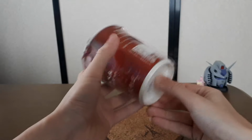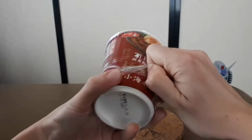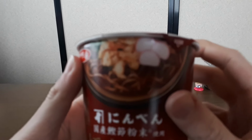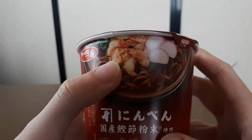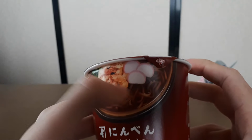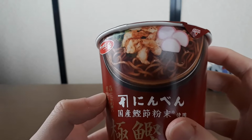So without further stalling for time, let's rend the packaging. Have a bit of a closer look. Yep, not much more to say really. The picture looks rather appetizing. I'm assuming that's shrimp, maybe fried in this bonito powder. Got some spring onions maybe, and those weird fish cakey things. Quite like them, but I don't know what they're made of, other than fish.